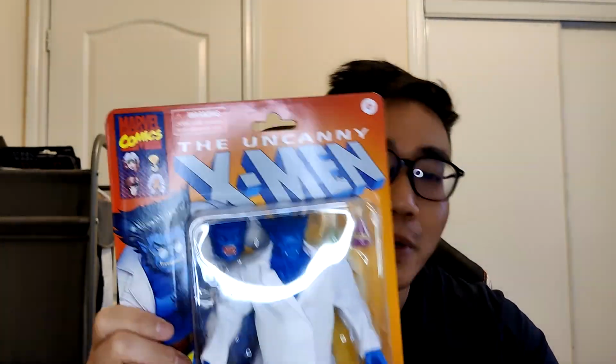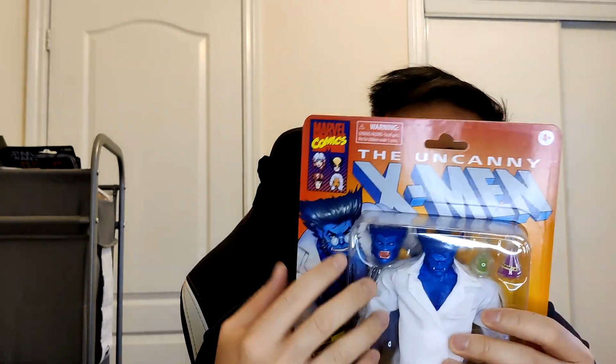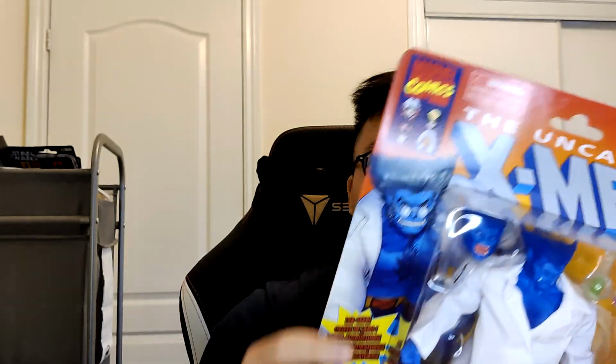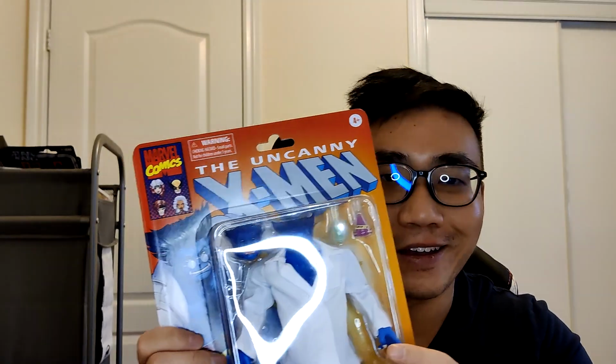In terms of non-Star Wars figures, I did pick up from GameStop Canada online the Marvel Beast. This is, I guess, a repackaged version of the original Beast that we got, but the paint applications have been updated to a more 90s X-Men sort of look for the Beast. It comes with a bunch of new accessories as well. I did not have a Beast previously in my Marvel Legends collection, so I was happy to pick this guy up for about $45. Yes, $45 for the Beast. This figure itself is much bigger in terms of the amount of plastic being used in comparison to some of the other Marvel Legends, but the price tag really hurt my wallet there.